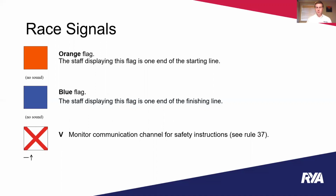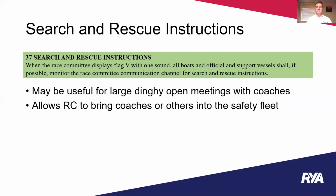Similarly, the blue flag, which was previously in the rule book, has now changed to make it clear that the blue flag is at the end of the finishing line. Previously, it just meant the finishing vessel was on station, and now that blue flag is the one end of the finishing line. And an additional signal which has also been added is the Victor flag. Those of you who've maybe been to some larger international events may have seen this written into some sailing instructions. What that says is that it requires any boats in the vicinity to monitor a communication channel for safety instructions. And that's tied into new Rule 37.